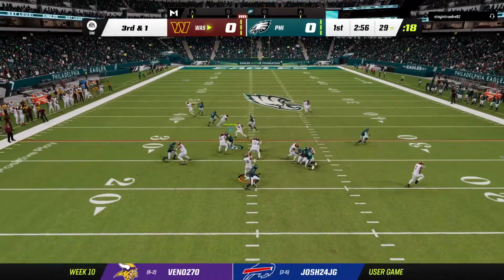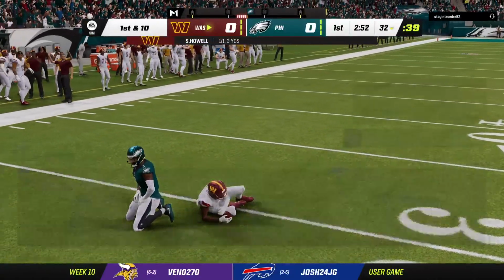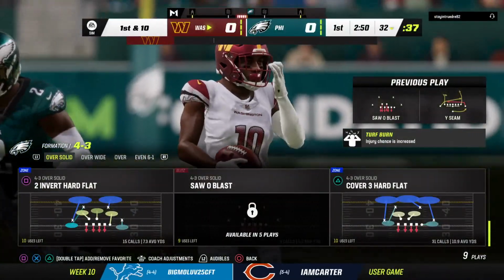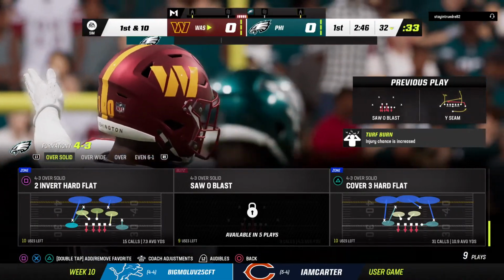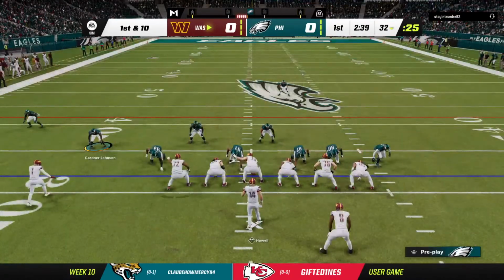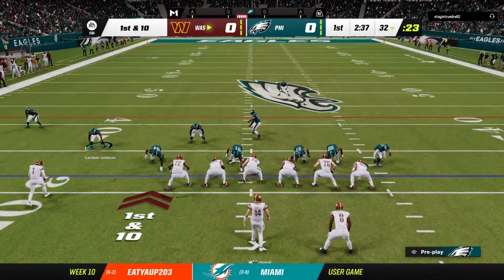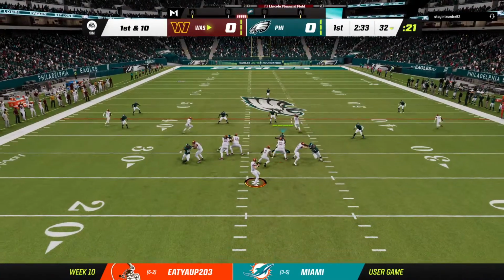3rd and 1. Howell's going to throw it. Completes it to Samuel. And he's going to have a Commander's first down by a couple of yards as they're able to convert there on 3rd and 1. But they kept it simple there, CD, only needing the short gain to move the chains, so they didn't want to go with a deep throw. They just go with that safer, shorter throw and able to convert. Nothing wrong with that at all, partner.